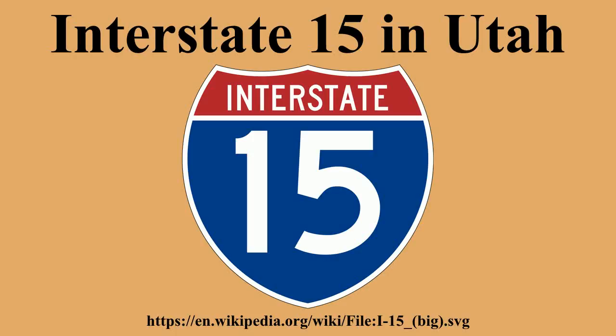As I-15 enters Beaver County, the interstate turns northwest and winds its way through the mountain pass before heading north again to pass along the western edge of the city of Beaver. Both the southern and northern interchanges in Beaver include the I-15 business loop and State Route 160. The city streets are South Main Street on the south, and 1400 North on the north.